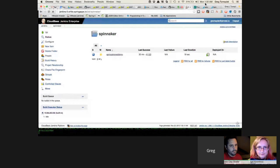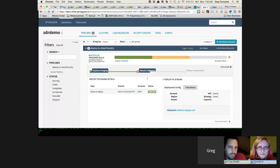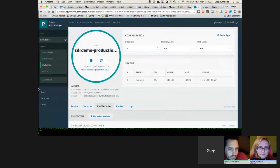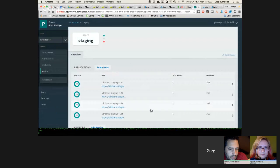Let's go back up here and look at the nice screen. Okay, look. So you can actually see each stage in summary here. If I click that, it's telling me that deploy to staging worked and that I actually have SDR demo staging version 124 up. I should be able to verify that by going over to the staging space and seeing it. And yeah, here's version 124 up.